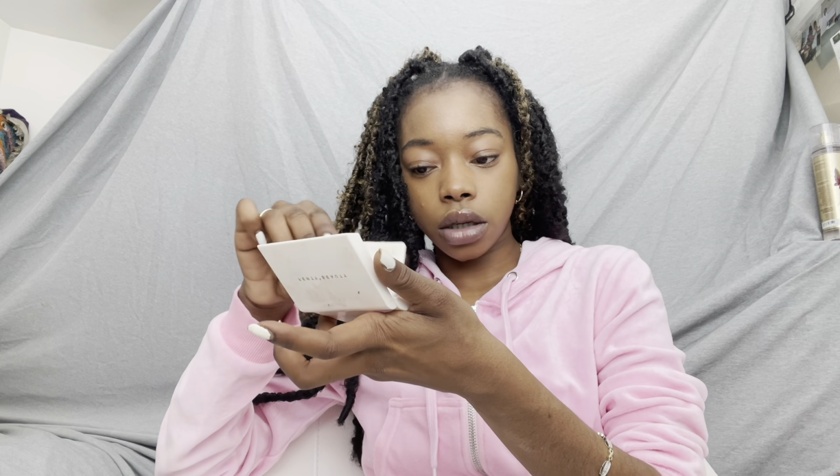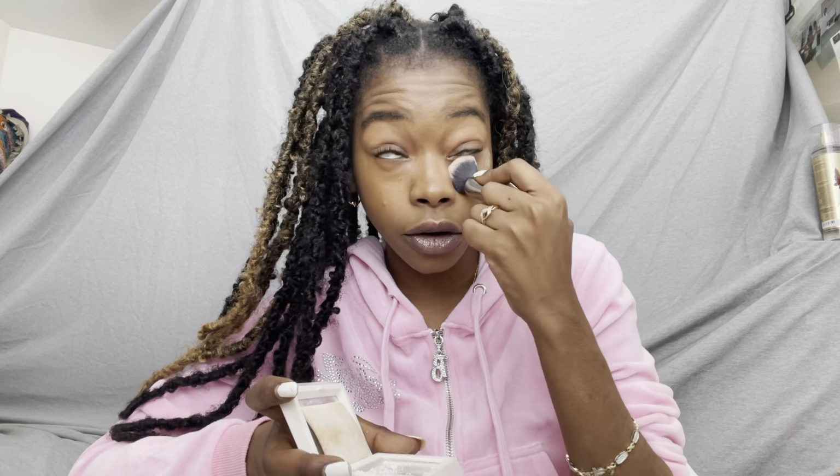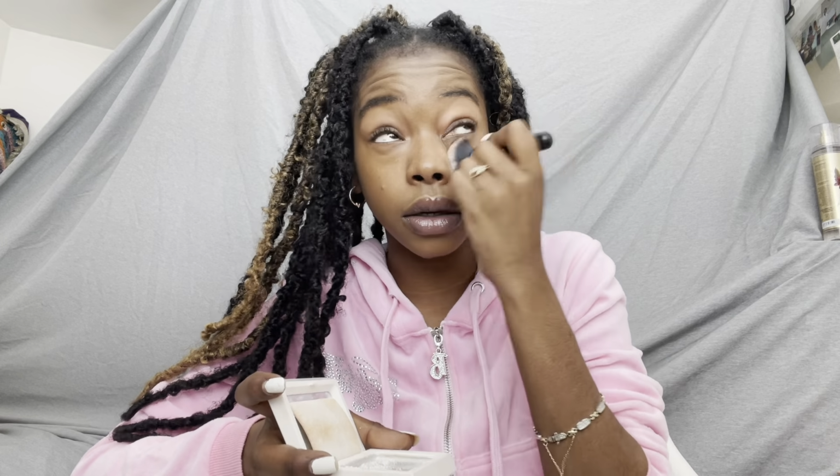Now we're just going to set our face powder. And basically, I'm using the Fenty Beauty Invisimatte powder. And so I'm basically just going to dip my brush in there and then pat under my eyes to set that under eye powder.